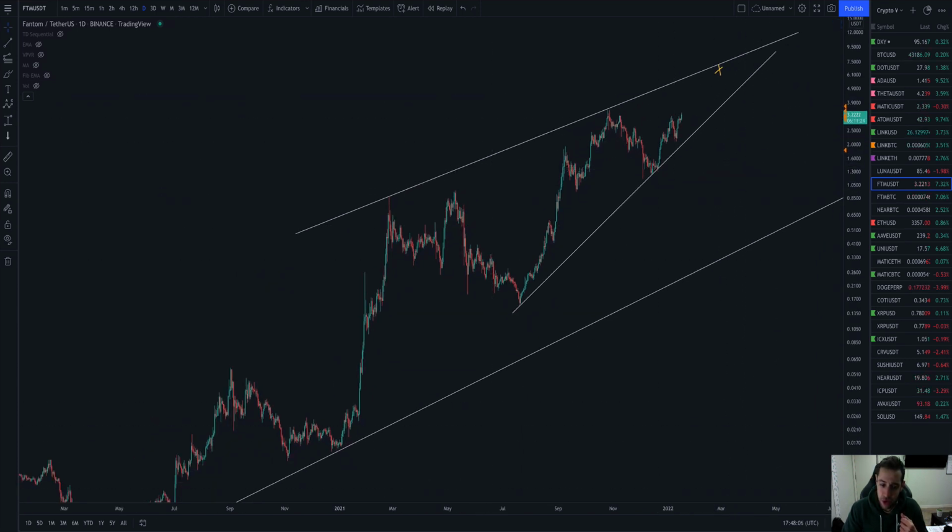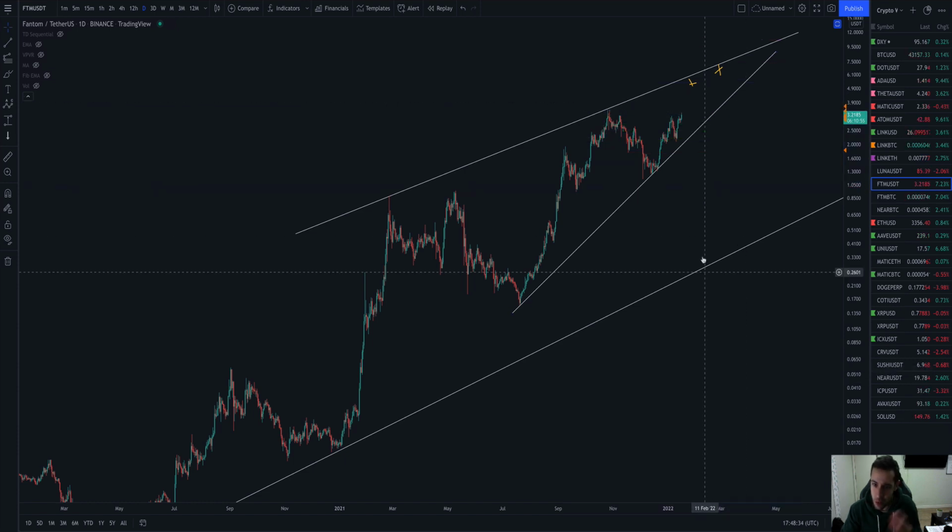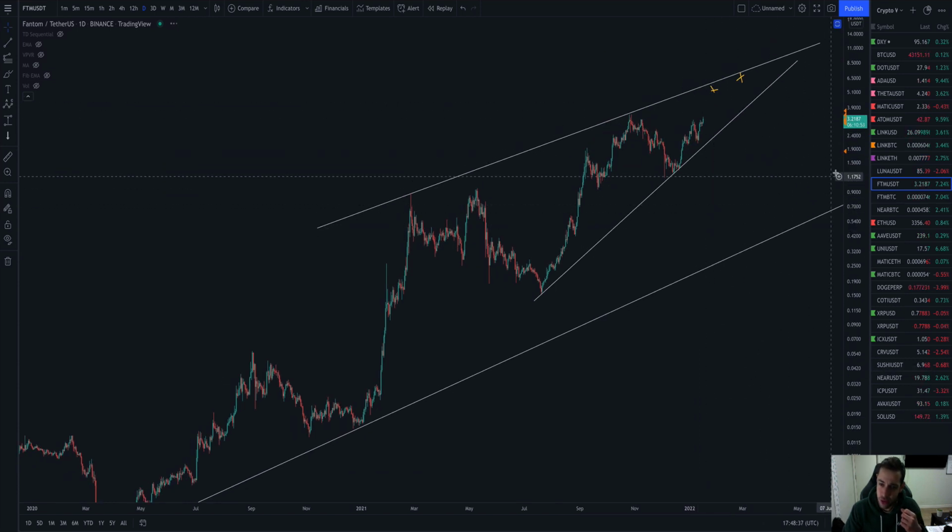But also if we have a look at the extensions of some other key waves, from here to here, if this wave was to continue up higher, the 1.618 from the low in September last year to the low in December last year, we can see that we're getting about the $5.40 mark over here, and we're getting a one-to-one over here at about $3.84.